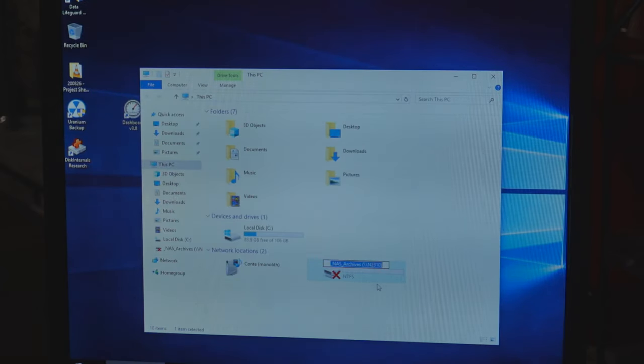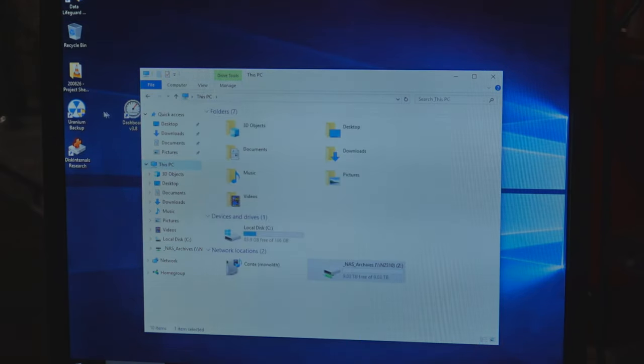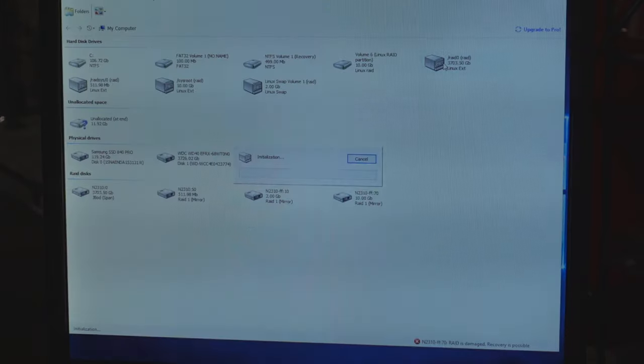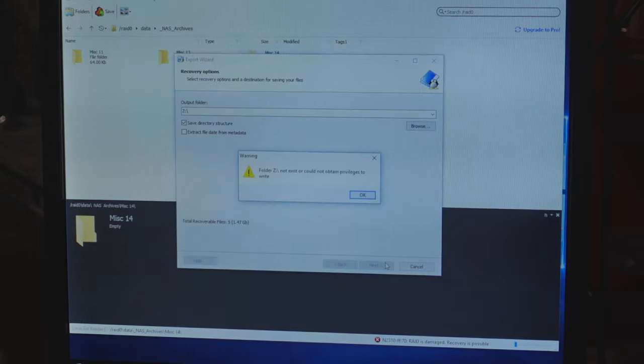Except our NAS is offline now. Wow, that's freaking wonderful. Oh, I guess it just came online. Okay, disk internals, RAID, archives, save, Z. Ah, still with the privileges.